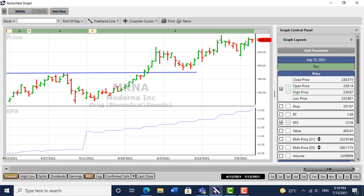I like the way it pulled back and it gives a huge outside day. So if the general market does come right, then I'm going to be tempted to buy into that. If the general market had looked reasonable, I would have bought into that already, plus the other three that I talked about there.